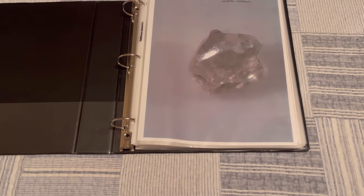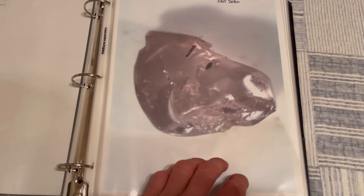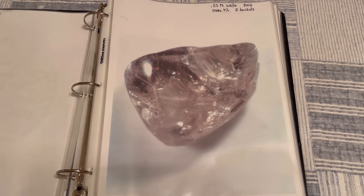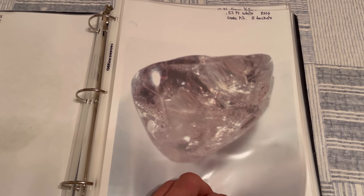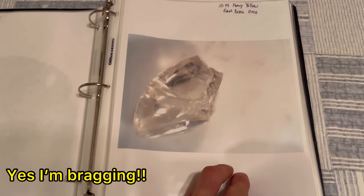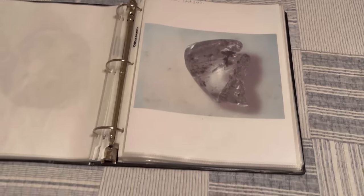Here's what the Crater of Diamonds printouts look like when they would print out the diamond that you find. These are all my diamonds in order. There's my half carat, 53 point, snake pit, 5 buckets. My yellow diamond from the East Drain. They no longer print these out. It's going to be really hard for me to keep track of how many diamonds I have found.